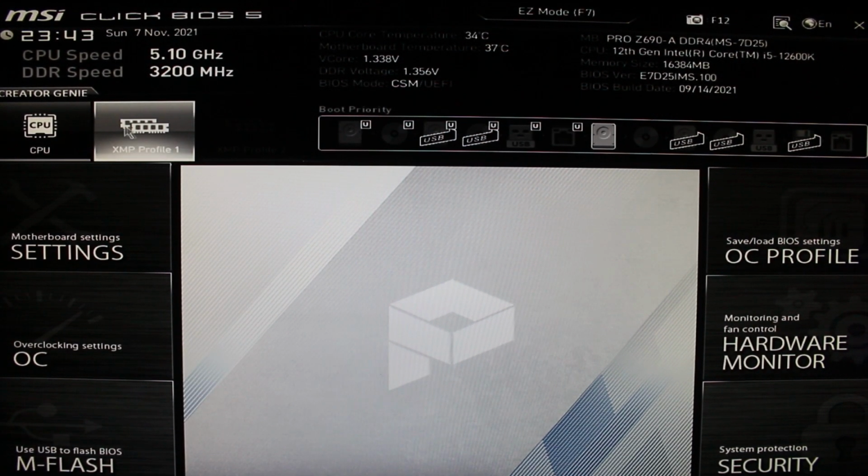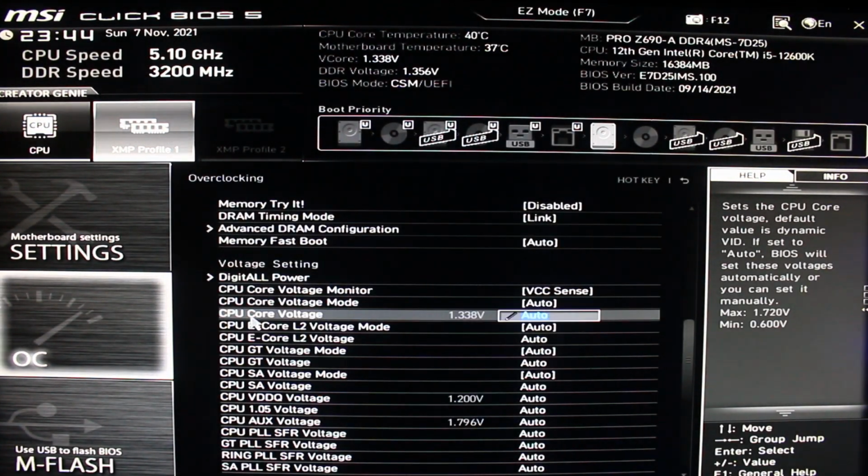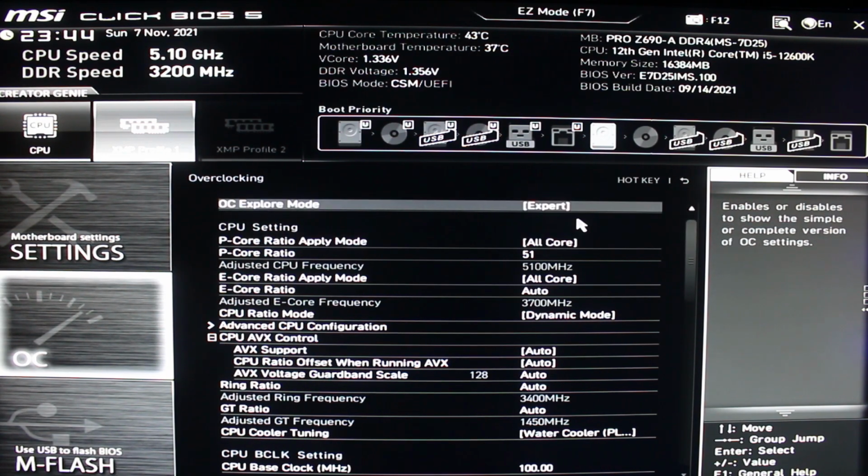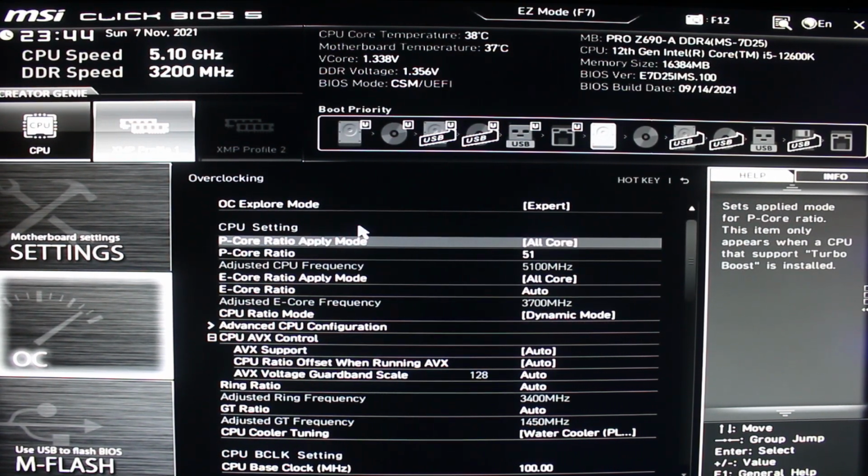So always remember, load up your XMP profile. As you can see, I'm running at 3200 megahertz. That's the speed that I have exactly on those G.Skills. Otherwise, stock, I think it was like 2400. I remember that or something. And I am running 5.1 gigahertz. Very simple. Again, this is not an overclock guide, but this may be helpful.